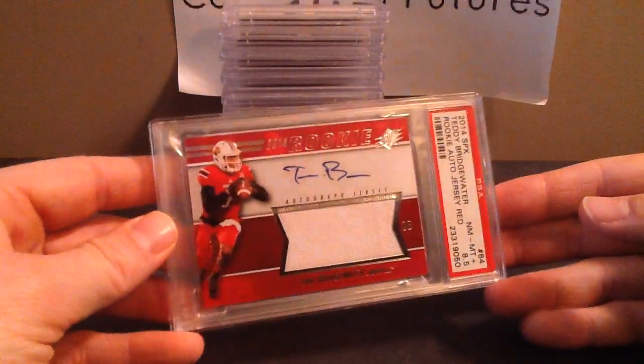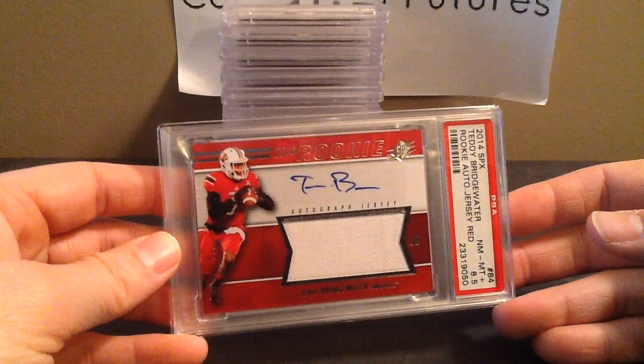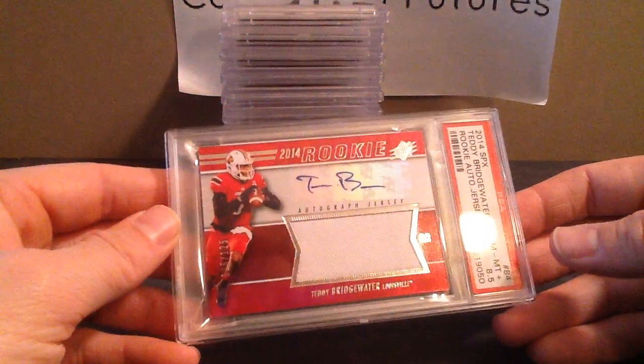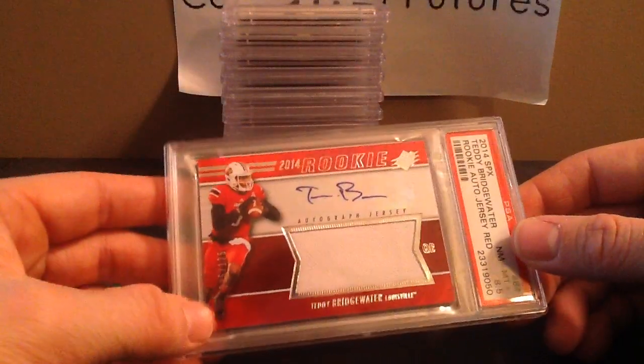Now these PMG red SPX jersey autos, I have probably 5 to 7 of these in the order, and I think I was pretty consistent with the grades. An 8.5 for this Teddy. So with the red foil on the corners and stuff, it's just kind of tough to get an absolutely perfect card out of the gate. So there's a little white showing. I'm guessing that's why it's an 8.5.